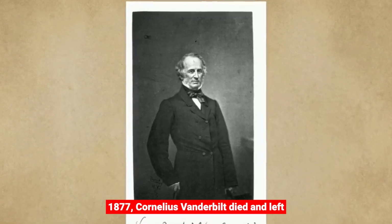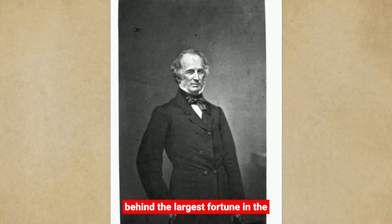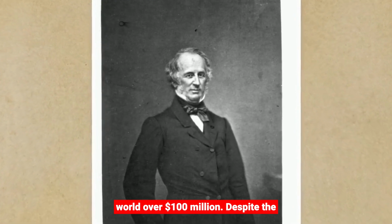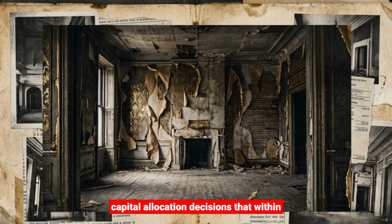In 1877, Cornelius Vanderbilt died and left behind the largest fortune in the world, over $100 million. Despite the massive economic growth of the 20th century, his heirs made such poor capital allocation decisions that within 70 years, the entire Vanderbilt family wealth was gone. Today, no descendant can trace their money back to that original empire.